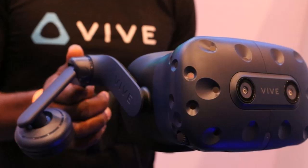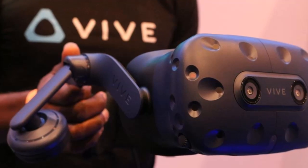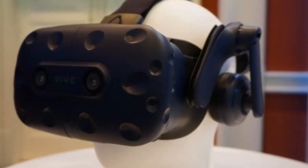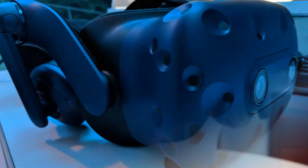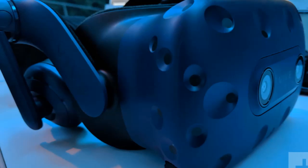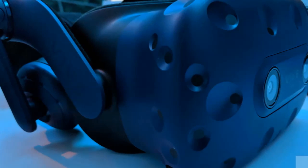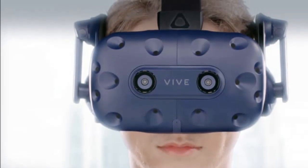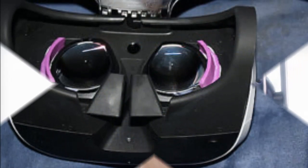HTC, the company that brought us the VIVE headset, has released the latest iteration. It's called the VIVE Pro, and instead of replacing the VIVE you can buy today, HTC plans to sell it separately as an upgrade for those who need something a little better. With a new look, new sounds, new sights and pretty much new everything, there's a lot to talk about, so let's jump in.